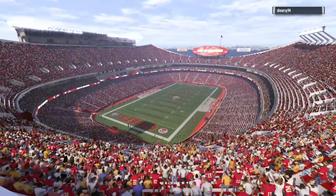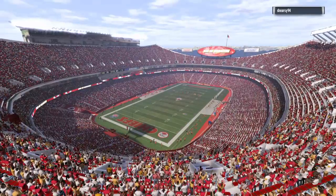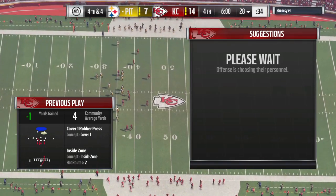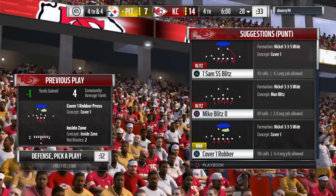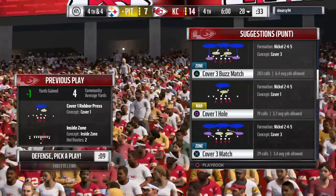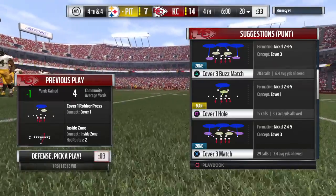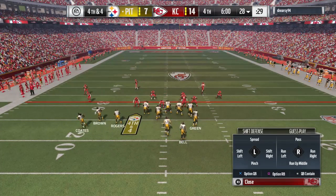We're back now in KC. It's the Steelers with the football, but trailing here as we get going in quarter number 4. One score down. Here we go. They're going to go for it here on 4th down.